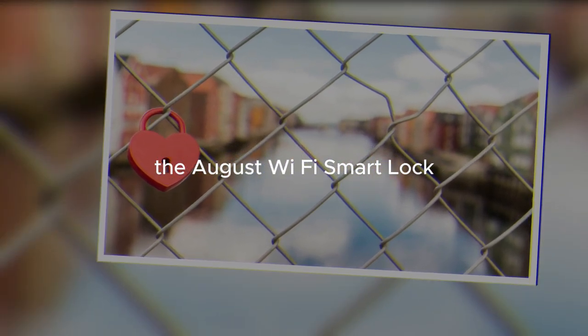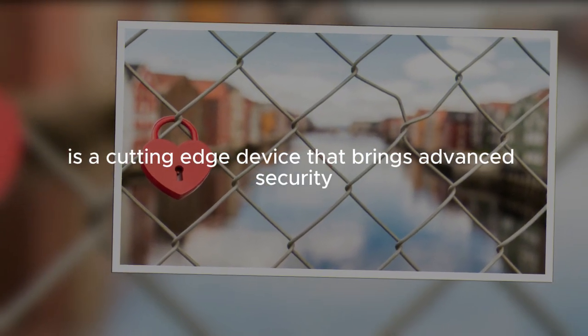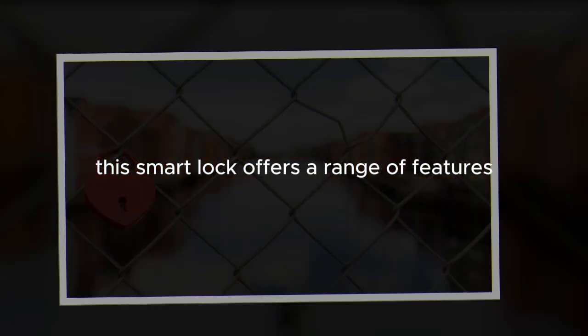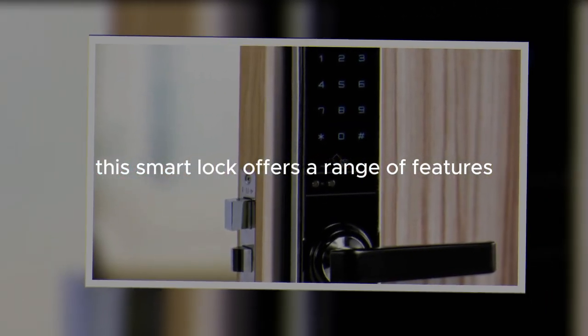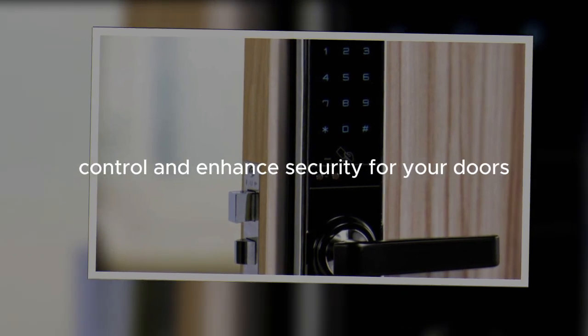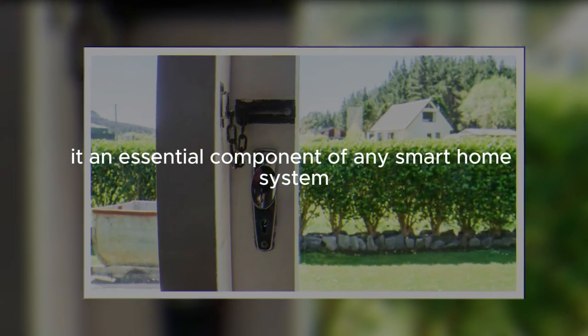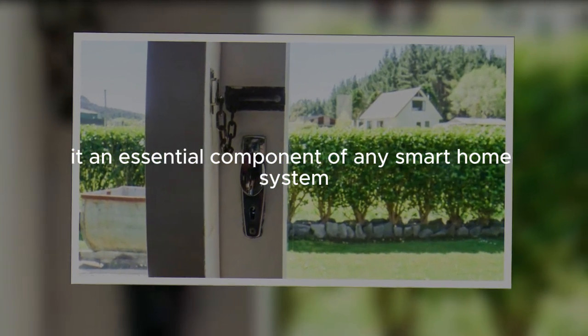The August Wi-Fi Smart Lock is a cutting-edge device that brings advanced security and convenience to your home. This smart lock offers a range of features designed to provide easy access control and enhanced security for your doors, making it an essential component of any smart home system.